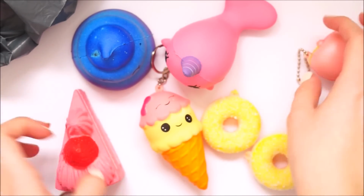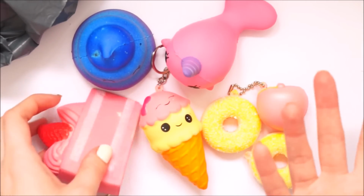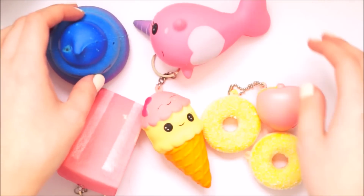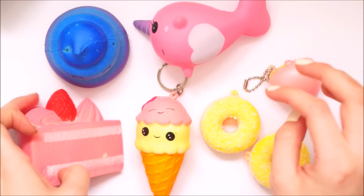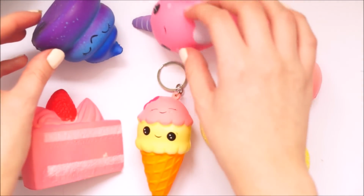But yeah, that's all that I bought for £6. I reckon that it was super worth it for £6. Like, £6 can't really get you a lot these days. Everything's so expensive. Maybe that's just because I've become an adult, so I realise how expensive things are. I'm not really sure. But yeah, here's all the squishies.